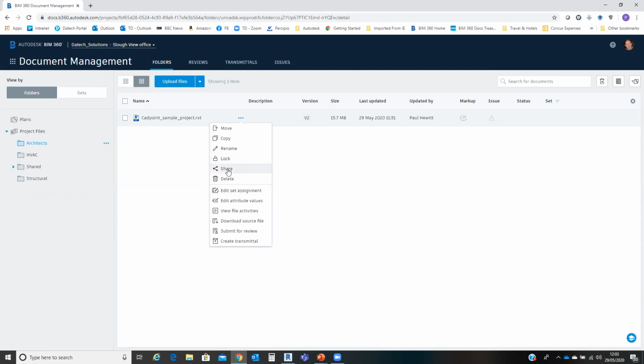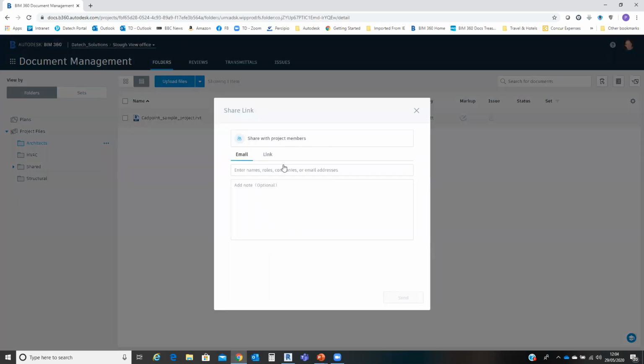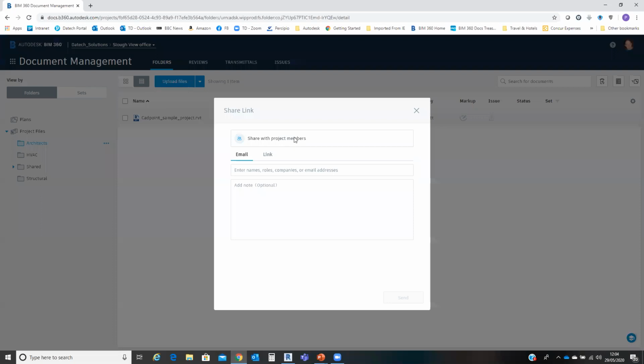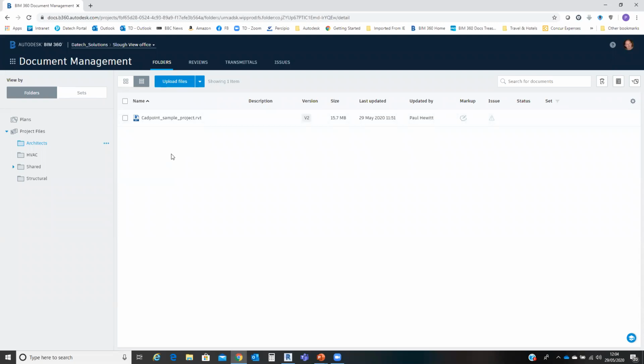And the other option is share. Something that's quite new over the last month is the ability to share with people outside of BIM 360. If I go to share in here, you can create a link. That's a file, not a folder, correct? That's right, just the file, nothing else. You'll notice that when I went to share, it just says share with project members. I can't change it, and I have to turn that on. So in the project admin, I turn on the ability to share, and it creates what we call a public URL, and it allows somebody just to view it.